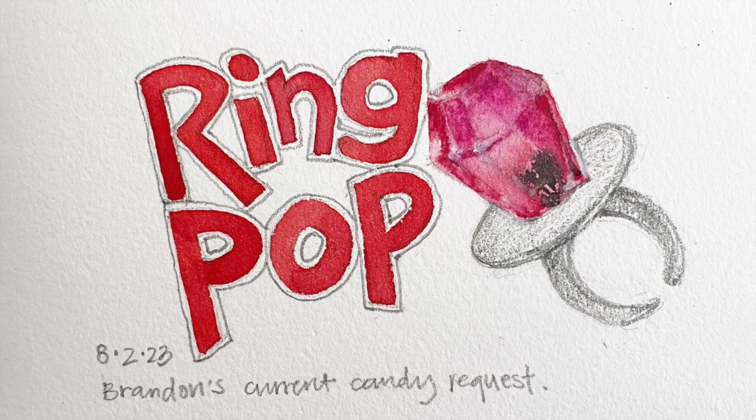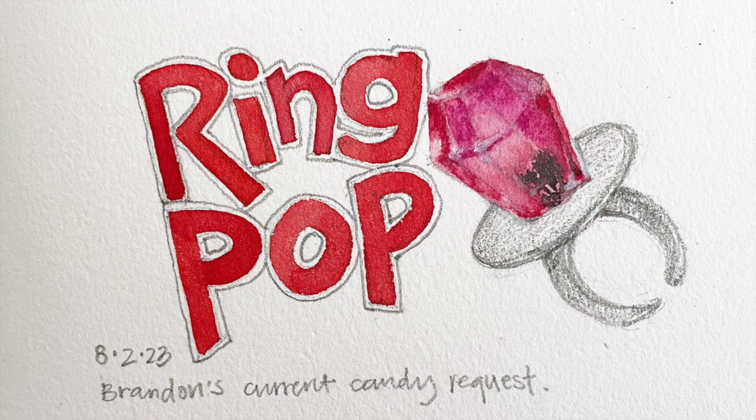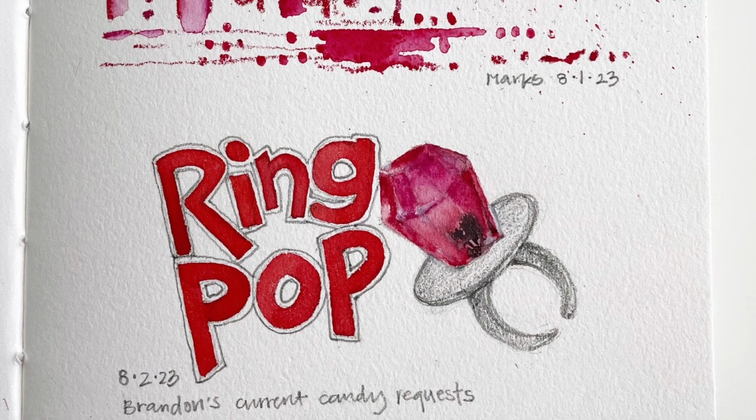Without thinking about composition or how it would look with the previous entry, I just pulled up an image from the internet and I began sketching.